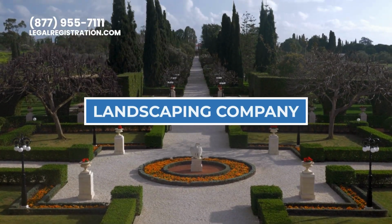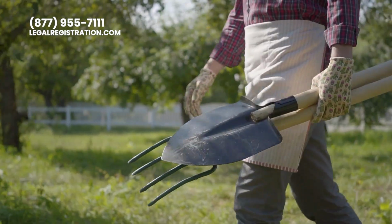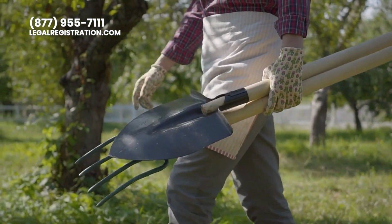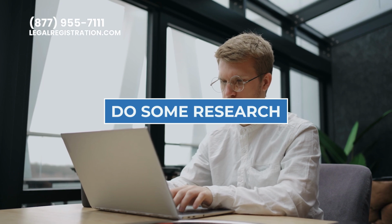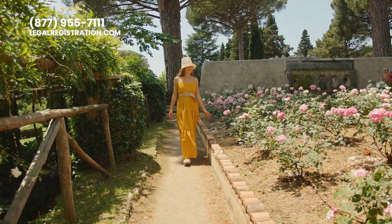Starting a landscaping company can be a fulfilling journey if you love working outdoors and have a knack for design. Let's break down the steps to get you started on the right foot. First off, you'll want to do some research. Check out what landscaping services are already available in your area. This will help you figure out what's in demand and how you can stand out.